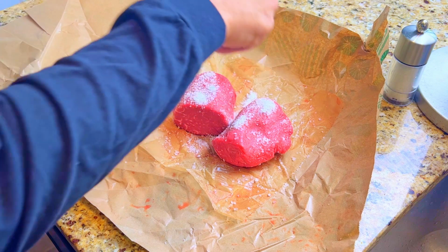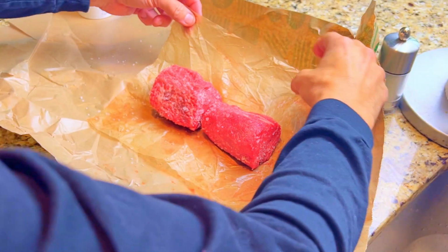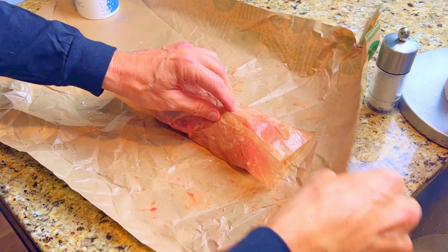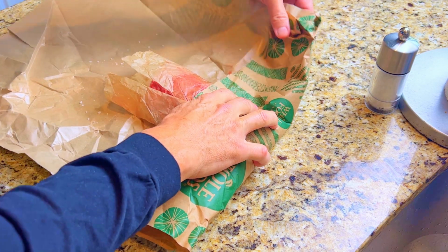Then wrap the meat back in the wrap and place it in the refrigerator overnight or 1 hour prior to cooking. The salt pulls the moisture from inside the meat, but then through a process called osmosis, the salted moisture gets pulled back into the meat.